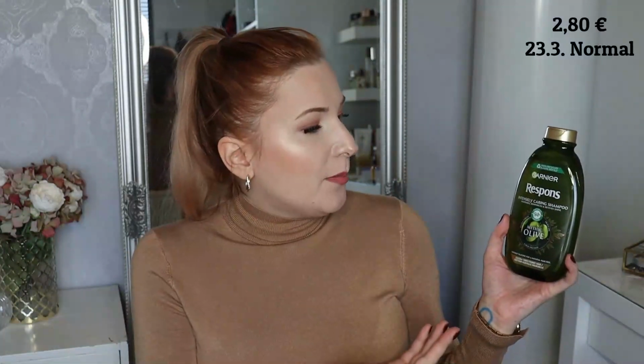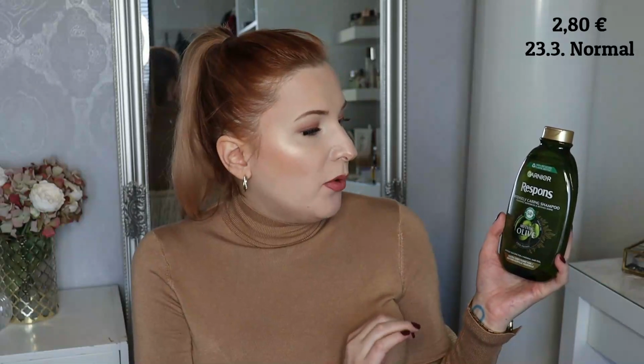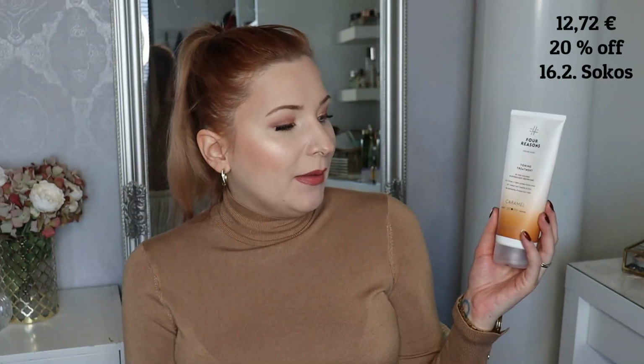of hair care products. So first, a basic shampoo. This is the Garnier Response Intensely Caring Shampoo from the Olive line. Yeah, this is meant for extremely dry hair and it sounds like it's going to be perfect for my hair. Then the last hair care product that I purchased and the last product that I'm going to share with you today is going to be the 4 Reasons Color Mask. This is in the shade Caramel.